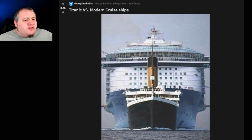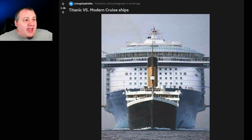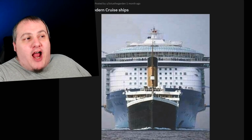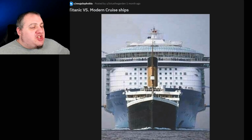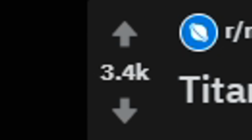Titanic versus modern cruise ships. I've seen this everywhere, all of the time. I'm pretty sure everyone's seen this, but people still share it like, hey, have you seen how big ships have gotten today? Like, yeah. I get it. Ships are big. Don't be that person that shares this picture. No one likes you. Downvote.